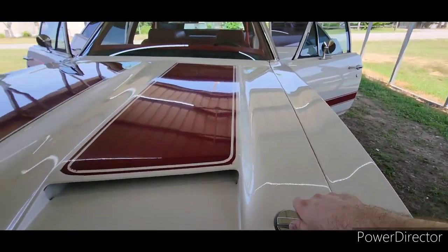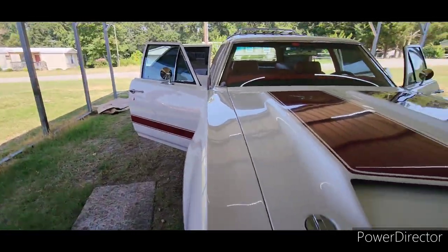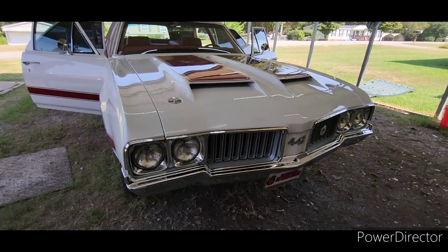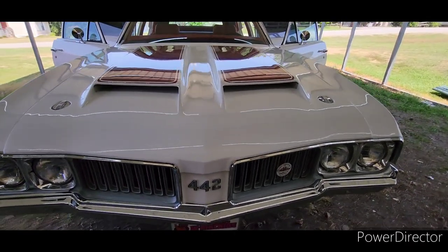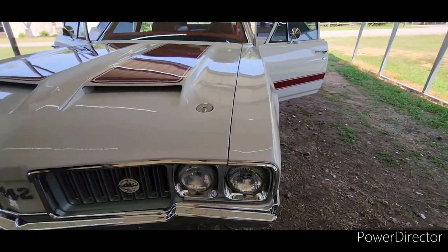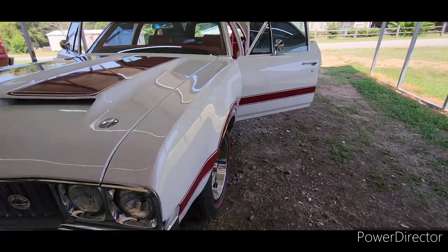I'll let the hood down again. Shut it. This is the aftermarket steel and fiberglass hood. Got lucky on that one from a friend of mine. Those are pretty pricey if you have to buy them through the catalog.